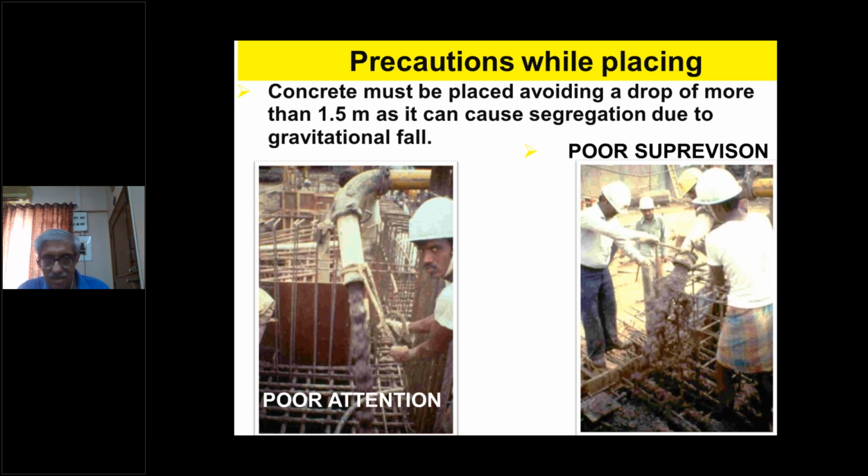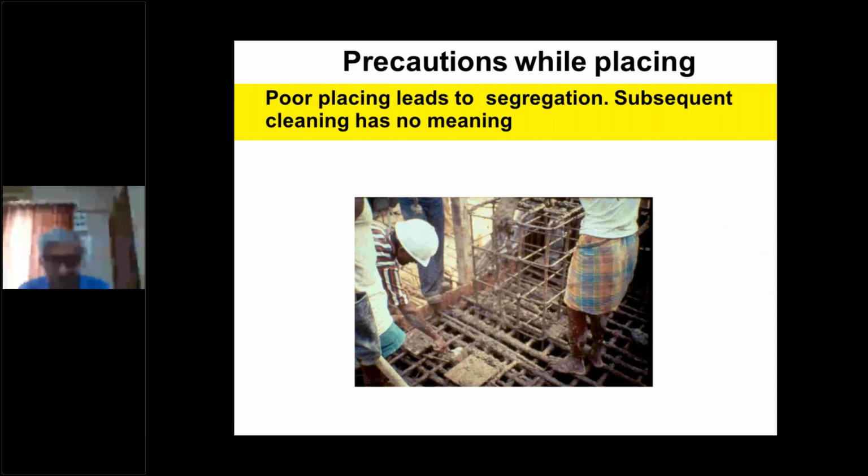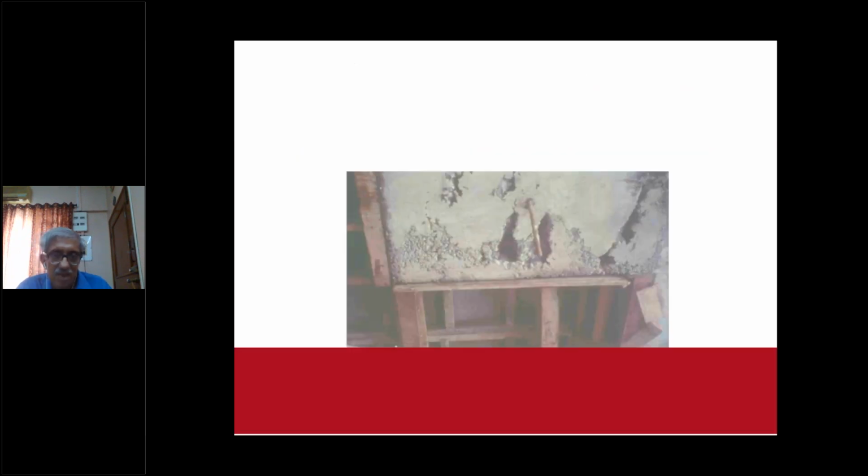Realizing that he has been photographed by the quality control engineer, he quickly summons a mason, whom I call the ward boy of the concrete operations, to clear all the mess he has done. Whenever you are doing pump concrete, it's a huge quantity coming out, almost like an elephant suffering from diarrhea. One ward boy cannot clear all that.